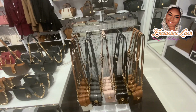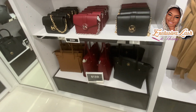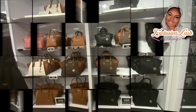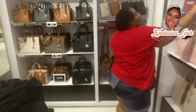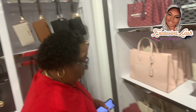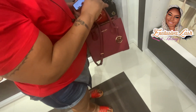This is why I shop at the outlet. This is $100. And that goes with it, right? Yeah. Open it up so the people can see inside of it.